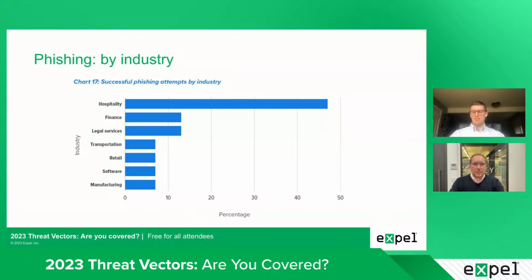So they're really investing in user-based education, which does pay dividends. We've seen positive results in the organizations that make that investment. And it's particularly important in certain industries where they are more targeted.